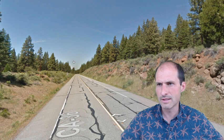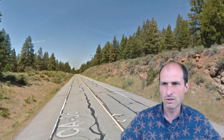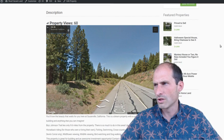Okay, so that's a view of the countryside. So you could build a house in these kinds of pine trees, nice, good, solid looking pine trees. There's just these pine trees off in every direction as far as you can see. So let's jump out of there.